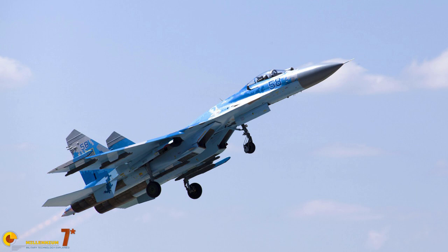And Sukhoi 27 Flanker, larger plane, probably the best of non-stealth planes. Best in terms of pure performance, aerodynamic performance, refinement of the aerodynamic formula, which is great.